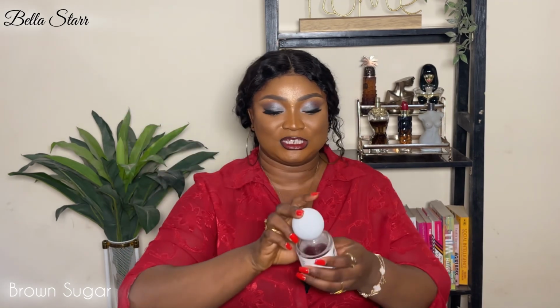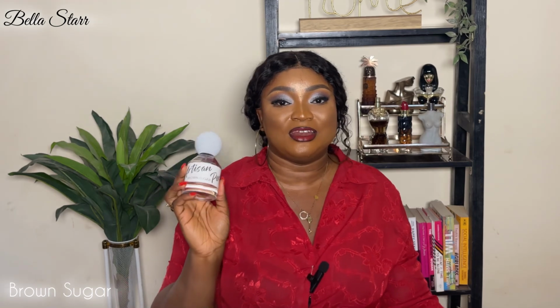I have more dents in this than the Hibiscus Magic because I have been spraying a lot on my sheets. I love when my sheets smell natural, clean. So I love when my sheets give me clean, fresh, and natural. And this gives me that. I don't see myself wearing this fragrance on me, to be honest, but it serves that purpose.